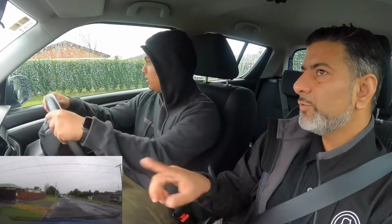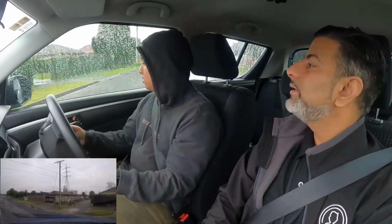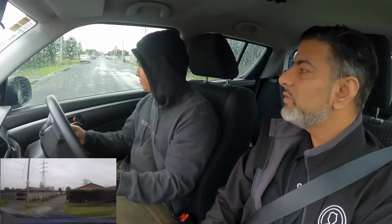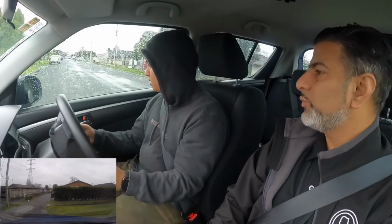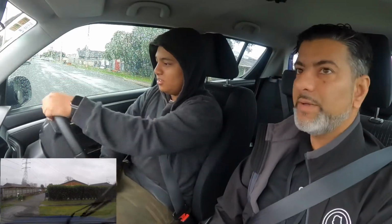Lots of steer to the right, full steer, trying to get into a 90-degree angle with the curb, or more if you can. That's it. Yep, nice and slow, and then stop somewhere there before you contact the curb. Cool. 90-degree angle, or more if you can, if it's a bit wider. Gear into reverse first, then.